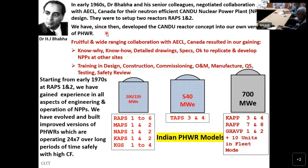The collaboration agreement, apart from setting up two reactors at RAPS 1 and 2, also included training of Indian engineers in the entire gamut of a CANDU power plant design. Design, manufacture, quality control, inspection, testing, commissioning, operation, everything, including safety review, everything that was covered.